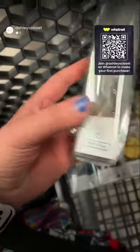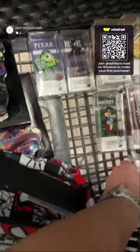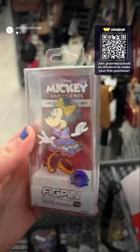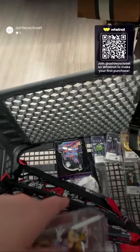I found Mike Wazowski, a bunch of Belle, Dale, which his outer plastic is broken a bit, and then Minnie. Honestly, I think this is the most I found in one place. That's 11. Yeah. She is the 50th one. Okay. There's a few of her in there. And then, yeah.